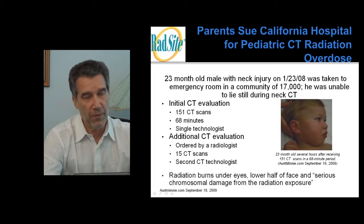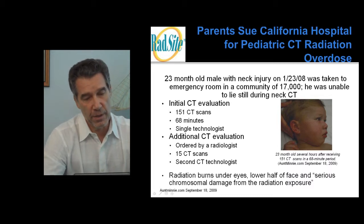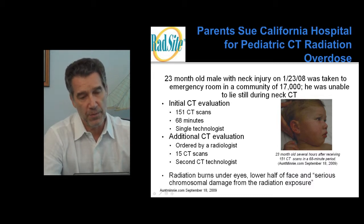This is an example of what can go wrong. This is a 23-month-old male who sustained a neck injury on January 23, 2008, and was taken to an emergency room in a community of about 17,000 people. This is not a really small town, it's a pretty good sized town. And he was unable to lie still during the CT neck examination. The initial CT evaluation included 151 CT scans.